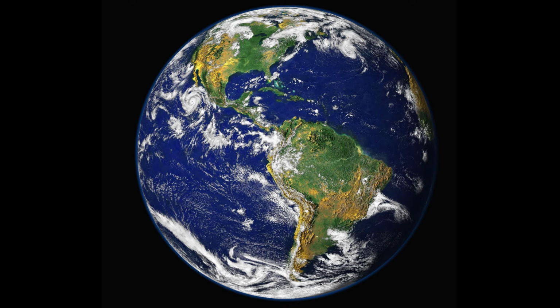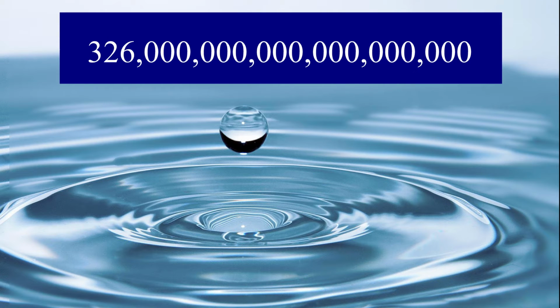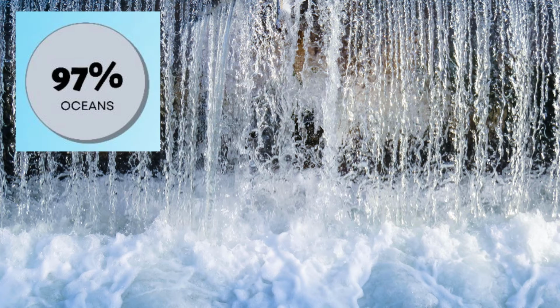There are 326 quintillion gallons of water on Earth. That is the number 326 with 18 zeros behind it. That sounds like a lot of water. However, out of all that water, less than 3% is fresh water.